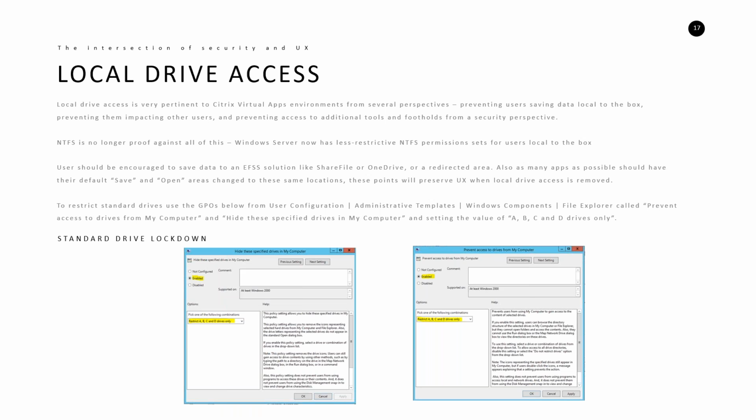I think it's very important as well to say that we should be encouraging users to save data to somewhere like OneDrive or ShareFile or a redirected area, because then as part of their workflow, they don't need to go into the C drive. And also, if you've got applications that open up in the C drive when you go to save and open, try and redirect as many of those as possible and the users won't get frustrated with it.